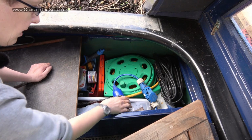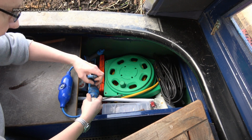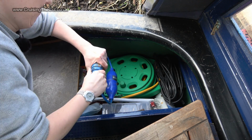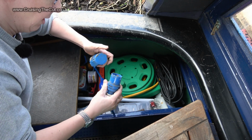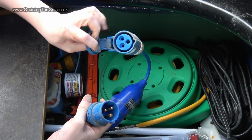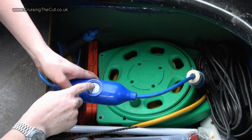What we have here, let's start with this. This is an electricity meter, an inline meter. You hold on, it's going to be a bit stiff. Oh my word, there we go. So it's got the normal 3-pin socket there and the 3-pin plug there and the 3-pin socket there, and you just plug it in line with your shoreline, and then as you can see there's a meter here.